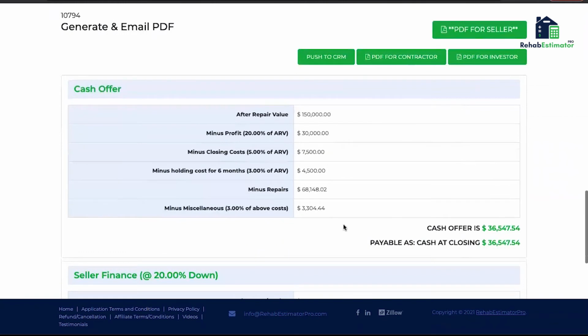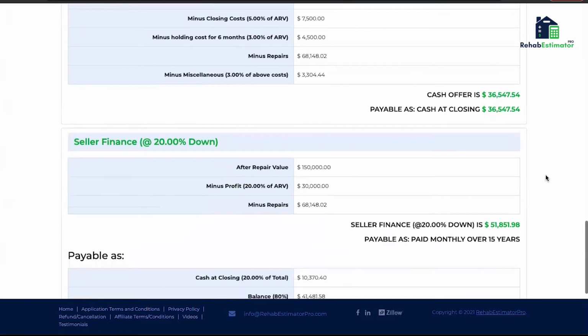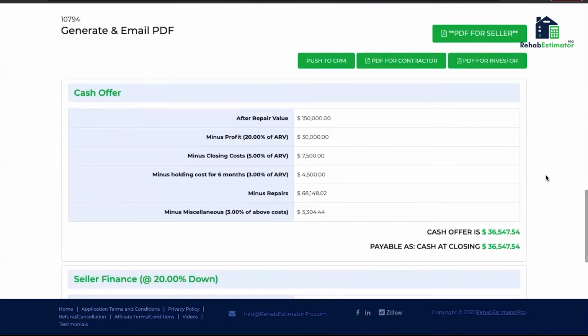So at ARV of 150, our cash offer is $36,547. I know they have this listed right now for $99,000, which is not going to happen. And this is why they haven't been able to sell it. It was bought recently in 2015 for $20,000. So I don't know what they got it for recently, but I'm assuming it's around my number, and now they're trying to inflate it.